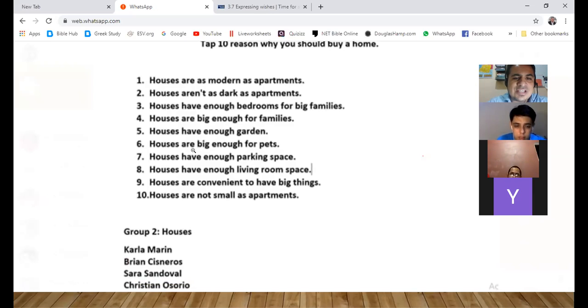Number eight, houses have enough living room space. Good, good. Number nine, houses are convenient to have big things. That's true if you have a big TV or a big sofa. Number 10, houses are not small as apartments.